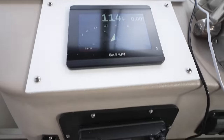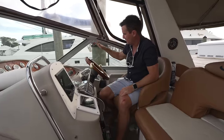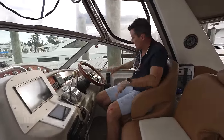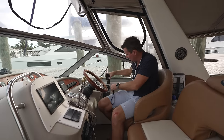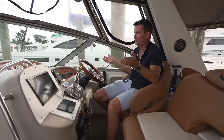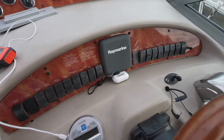And a brand new Standard Horizon VHF. The wheel is brand new. Let's see here. Here are the controls for the headlight, which is brand new. It has a remote control for the Garmin autopilot, brand new. Speakers there and there. Really, all the gauges work, everything's great. The engines have about 100 hours each on them.